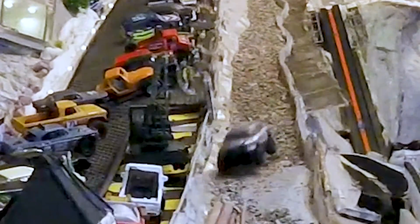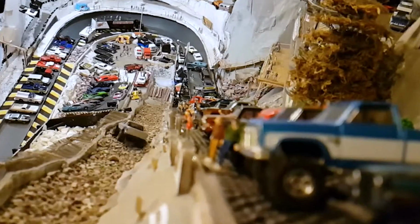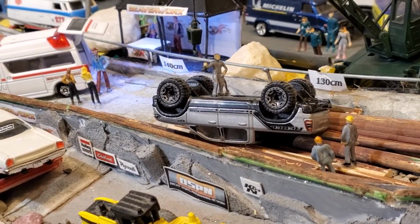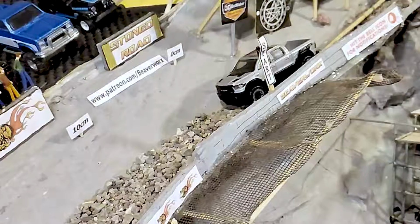Look at that. Coming down, and he gets right to the log. Just before the logs hazard, he is already upside down and sliding through the logs on his roof. We're going to get the crews out there, make sure he is okay, and get him out of there. Looks like nurses are checking him out down there. Looks like he's got it. All right. Checking out the Igloo Replay.